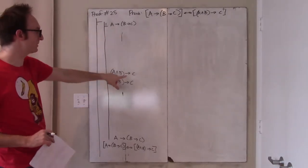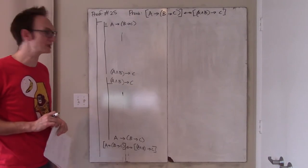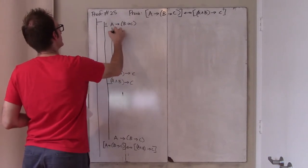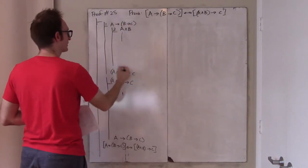I have a conditional, but more importantly, I'm trying to prove a conditional. Well, there's only really one good way to prove a conditional. Assume the antecedent, derive the consequent. And so this proof just writes itself, right? In line 2, I am going to assume A and B. And somehow I'm gonna get C.